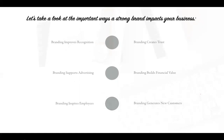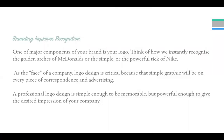So it improves recognition, it creates trust, supports advertising, and builds financial value. If you build a good, well-trusted brand, then it builds a financial value within that. It inspires employees if you have them, especially if you go for something like a mission statement and really start to build a brand around these things. It can inspire employees and generates new customers also, because again, if people recognize your brand in different areas and they already have that feeling of trust, then they'll be more likely to opt in to be a new customer. So improves recognition.